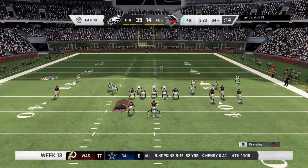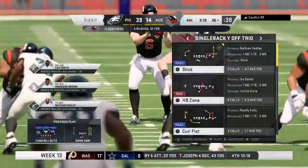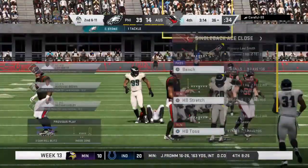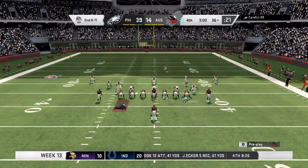They'll run it now out of the gun. And he is met in his tracks behind the line of scrimmage. That's going to go as a loss of 1 on first down. Maybe just a slight detour on what's been a strong drive. Here's 2nd and 11.